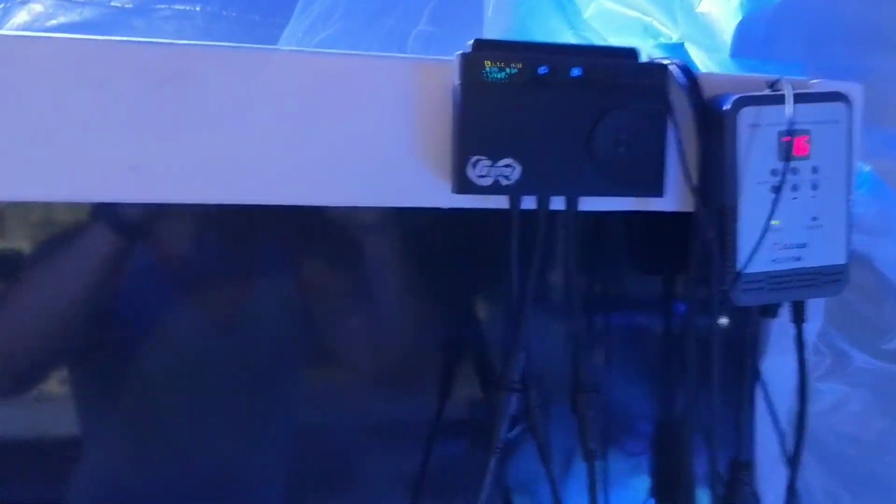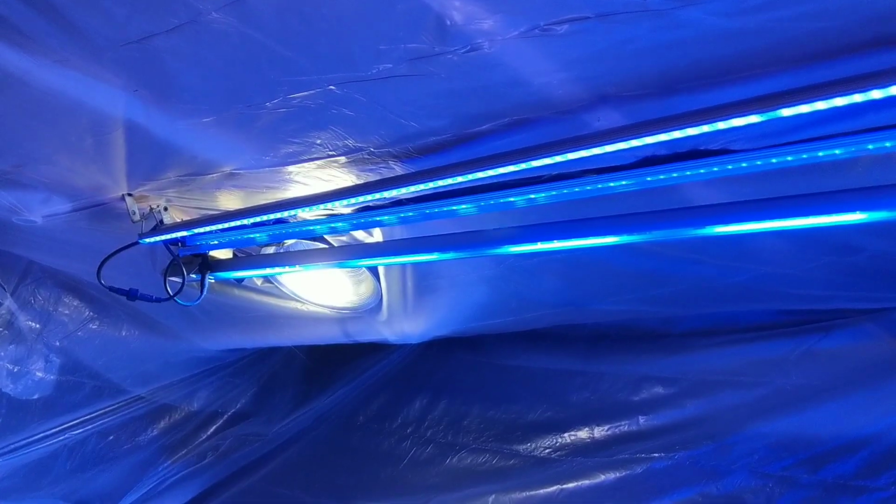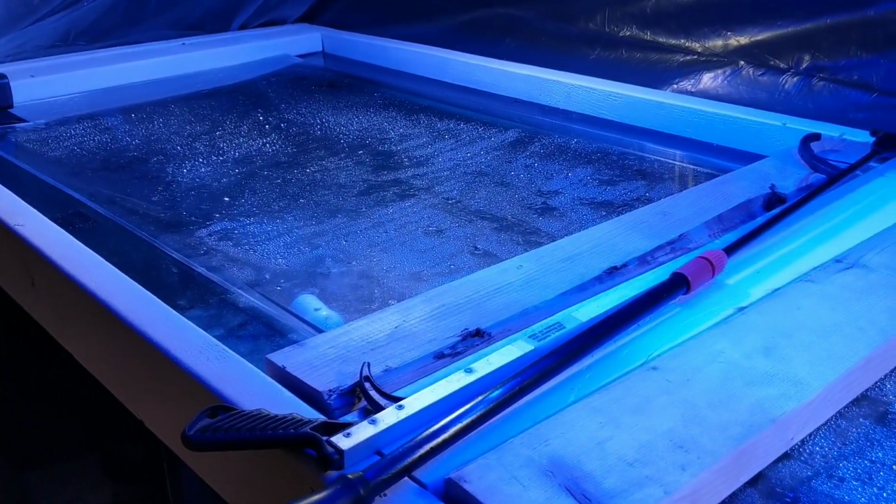Here's the dual controller for the gyres. I brought the LEDs from upstairs down here to give a little bit of blue. I put tops on this tank to try and help control humidity, which has helped significantly. The acrylic's kind of a pain in the butt, but it does the job, and it works. So that's been an addition down here.